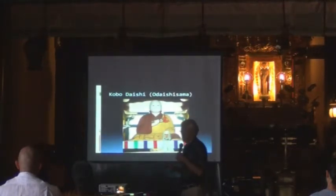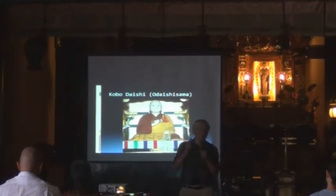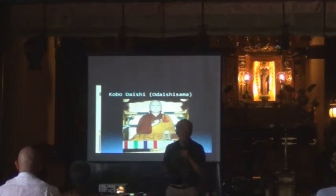And for Shingon temples, of course, the main image is Kobo Daishi or Odaishi-sama. Now, one of the interesting things about the Shingon temples in Hawaii is that every Shingon temple in Hawaii has as their Gohonzon Kobo Daishi. That's not true in Japan. In Japan, it might be Dainichi Nyorai, or it might be Fudo, or somebody else. But here in Hawaii, it's always Kobo Daishi.